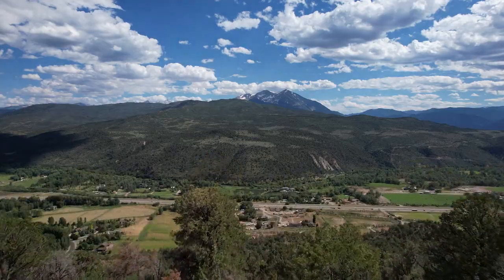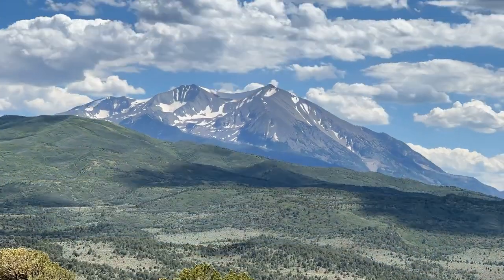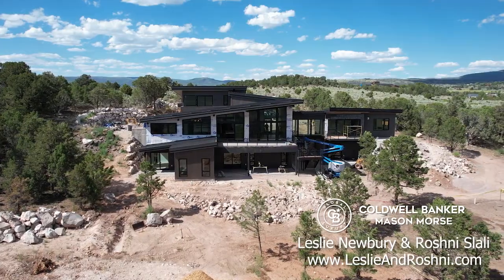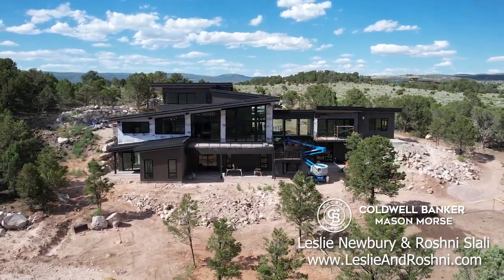And you have easy access to the entire Roaring Fork Valley. It's 15 minutes from downtown Basalt, 15 minutes to downtown Carbondale, 45 minutes to Aspen. From the size of the lot and the quality and design of construction, I don't think Missouri Heights has seen anything like this.